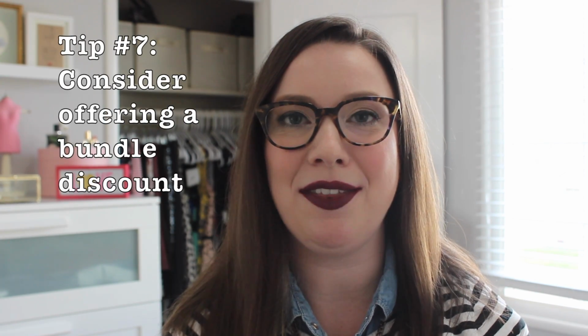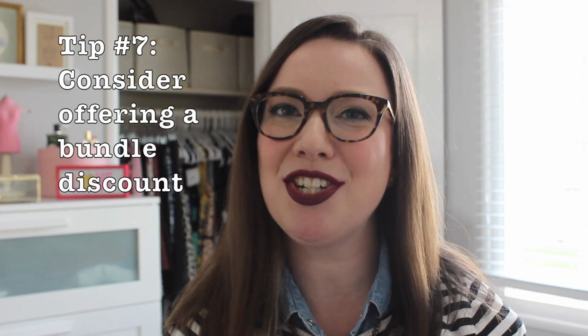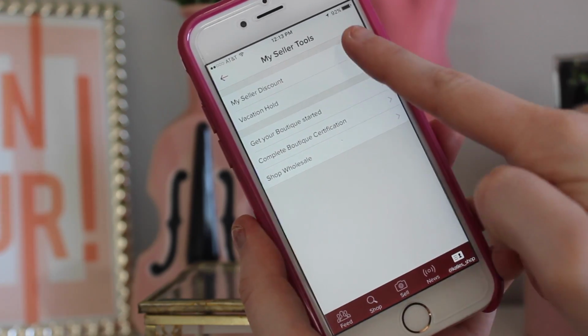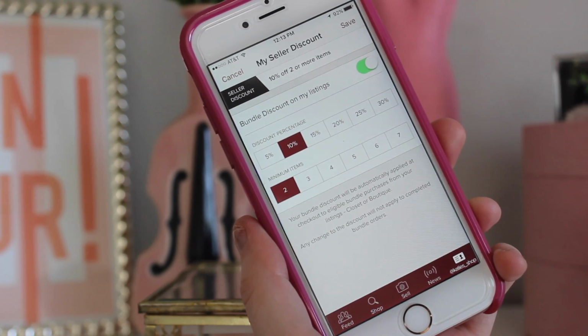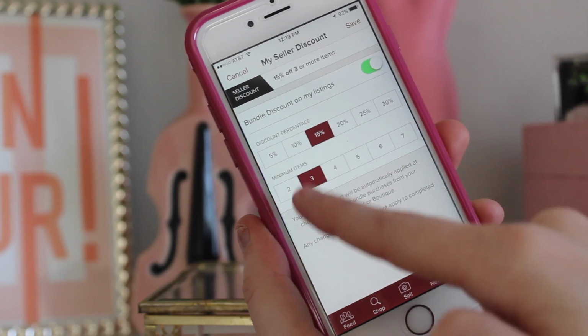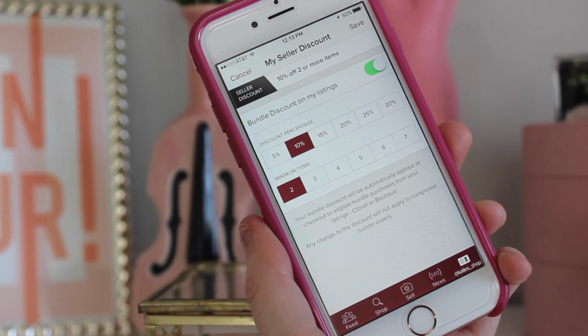So the next tip is to consider offering a bundle discount on the items in your closet. And what you can actually do through your seller tools is offer up to 30% off of 7 or more items, which is good if you have a large volume and a lot of things to choose from in your closet. But what I personally do is offer 10% off of 2 or more items in my closet, which actually shows up at the bottom of every listing.